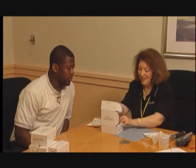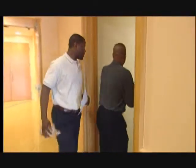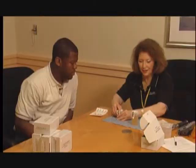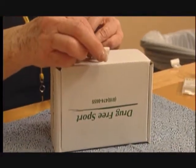Before you leave the site, you will confirm that the NCAA drug testing protocol was followed. This means that you agreed that you were observed providing a urine specimen, you maintain control of the specimen until packaging, and that you observe the crew member seal and package your specimen.